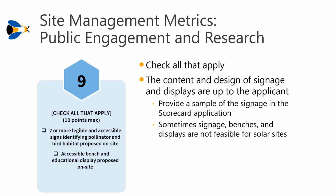Sometimes signage, benches, and displays are not feasible for solar sites, particularly at the utility scale where it may be unsafe for the public to visit.